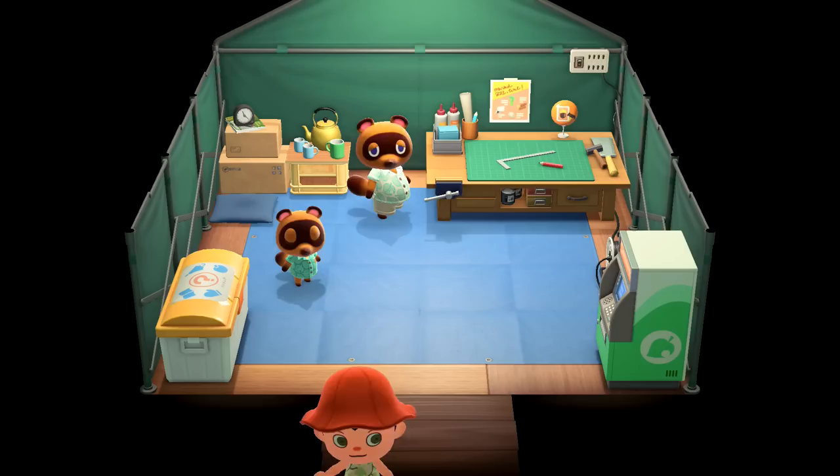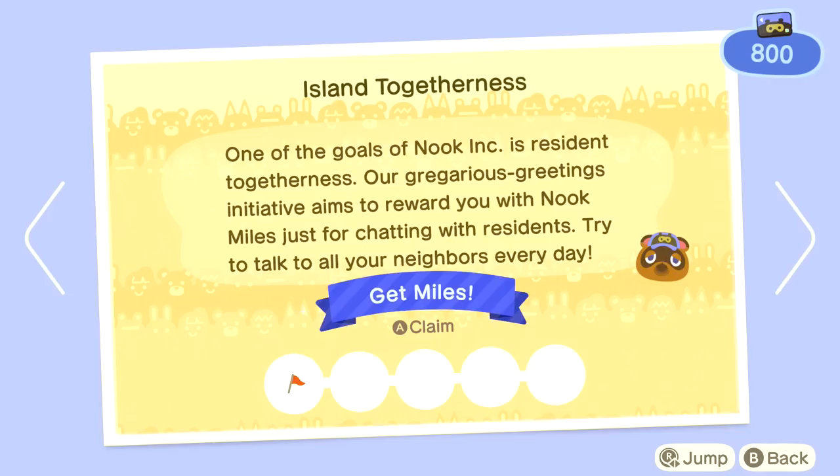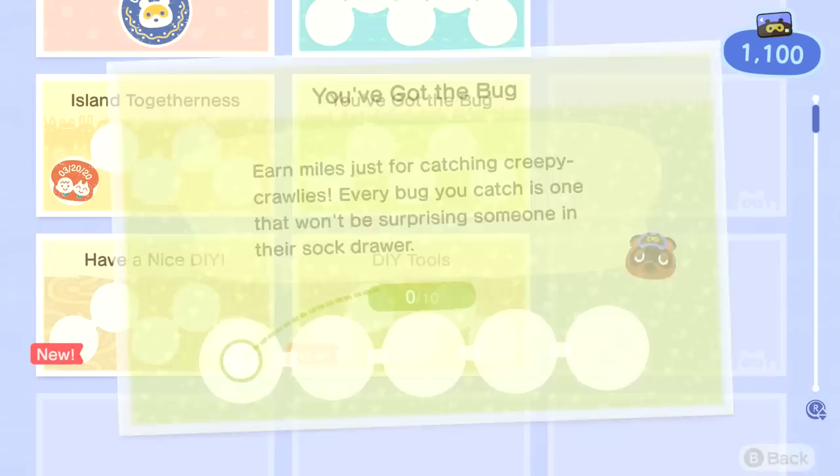That sounds fun. So in the meantime, I want to pull up our little Nook phone. Wrong button. Right here. Let's check out the Nook Miles first. We got Island Togetherness. So we talked to everybody for today. One of the goals of Nooking, of course, was to talk to everybody. So we've got it once, but we can keep at that and get more miles. That's very cool. So we're already up to 1,100 miles. We'll have to keep doing that each day until we do it 10 times. Well, that's all we can do for right now, though. And I don't think there was anything else completed.